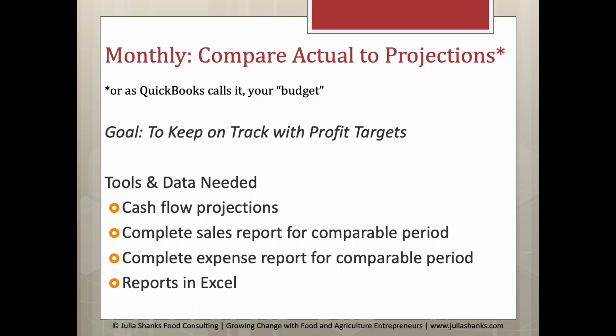So what do we need for comparing our actuals to projections? First of all, we need those cash flow projections. You'll remember back in the first part of the webinar, we said the tools that you need to get started is cash flow projections. So we recommend you get that going. Then you want to have your complete sales report for the comparable period, as well as expenses for the comparable period, and it helps to export these reports into Excel.